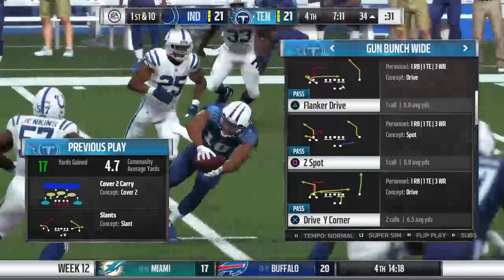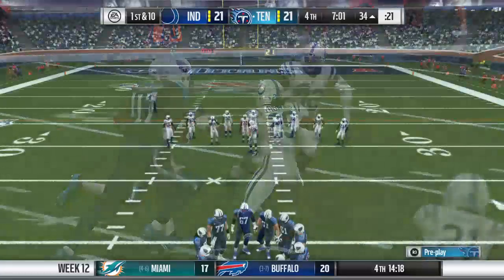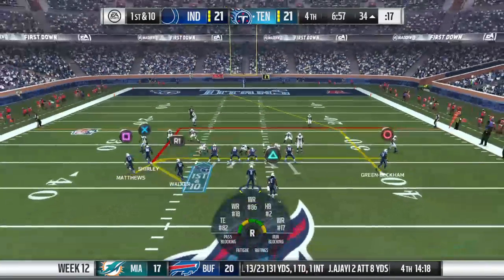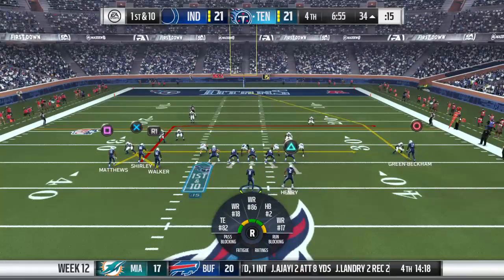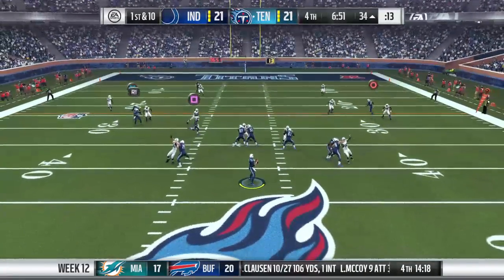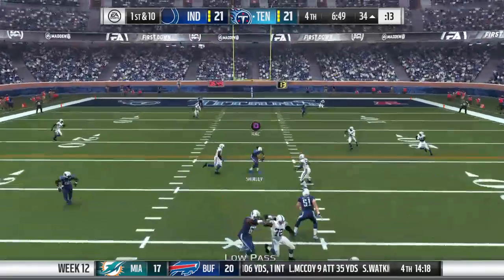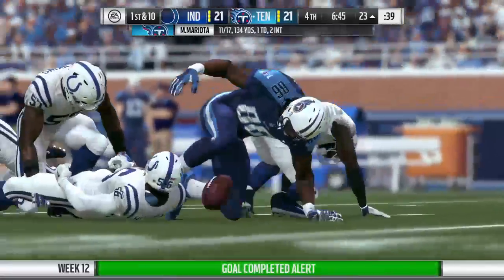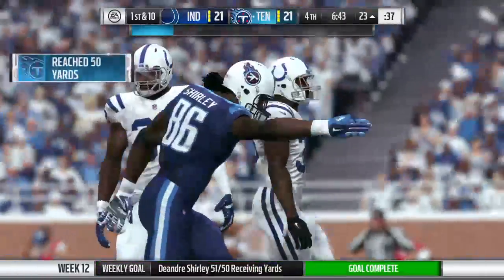That was a nicely run slant route, and what the receiver's trying to do is make the defender think he's going upfield for a deeper route and then breaks it off, usually after about 3 to 4 steps, and cuts towards the middle of the field. And now what he's trying to do is use his body to keep the defender away from the football and give the quarterback a really nice target. And brought down, but not before they're inside the 25.